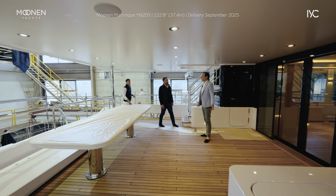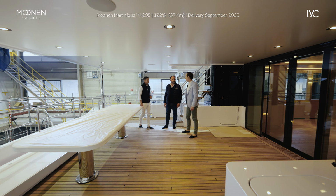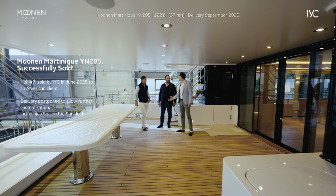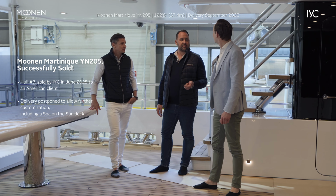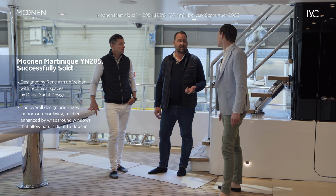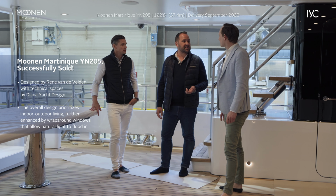Welcome on board, guys. This is the nearly completed Martinique. She's almost ready to hit the water. A lot has been changed since your last visit a few months ago. You know, we're on hull number 7. Yes. You're building hull number 8 right now. What do you think has made the Martinique series so successful?